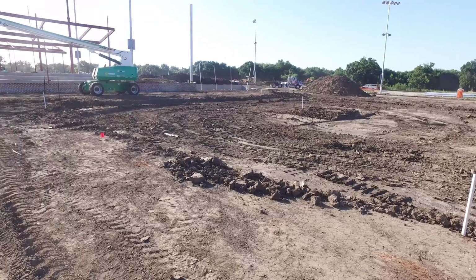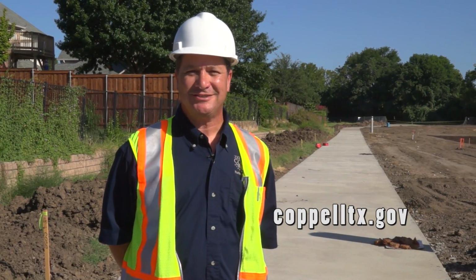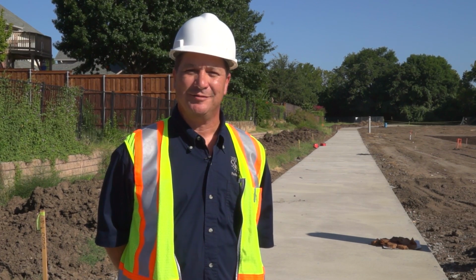We will continue to give updates on this project and all of the City of Coppell Parks projects. Be sure to check the City of Coppell website for those updates.